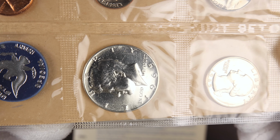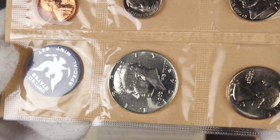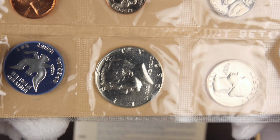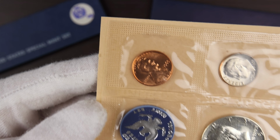So they do look somewhat proof-like, but they're not quite as reflective as proof coins tend to be. And they're not quite as satin finished as the uncirculated coins tend to be. But here we have it.